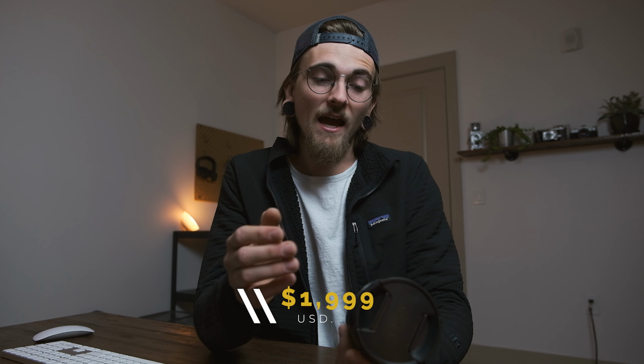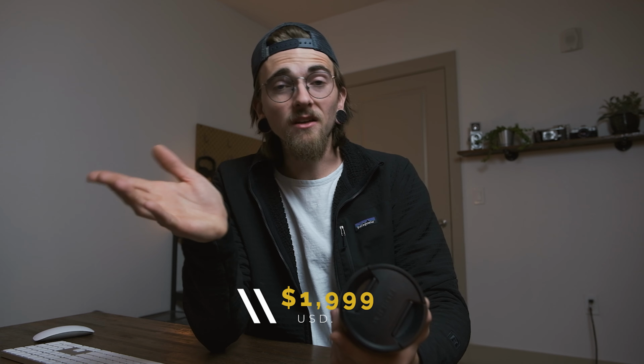Now this lens isn't all good. There is going to be some bad because there is no perfect lens out there. Some of the cons to this lens is, for one, the price tag. When it's not on sale, it comes in at a whopping $2,000 USD. I got this one on sale because that's how I justified the price tag. I got it at $1,600 USD, so it's still pricey, but that $400 off was definitely worth it.